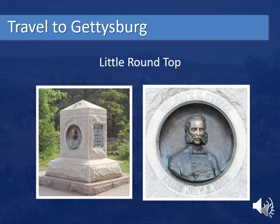So this is the 140th New York Monument. They were led by Patrick O'Rourke, who's featured on the monument there. He was actually mortally wounded during the fighting. The 140th New York had just arrived in time to fill the gap left by the 16th Michigan, and the right flank was secure because of this.